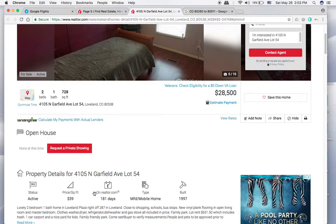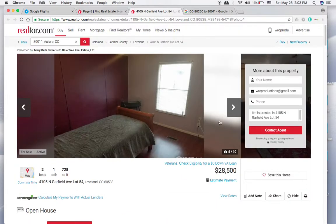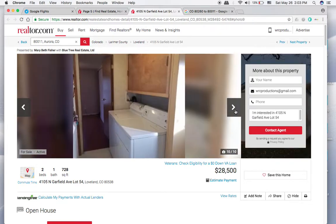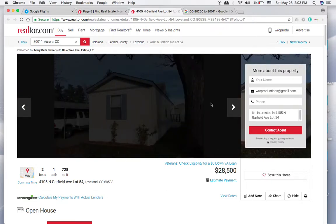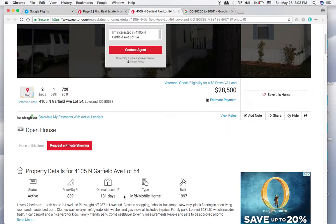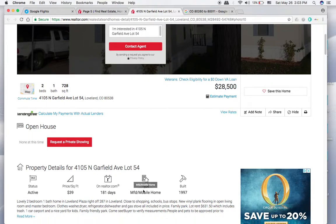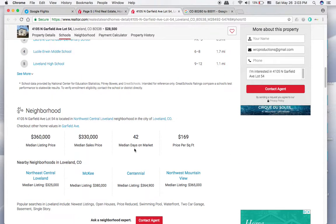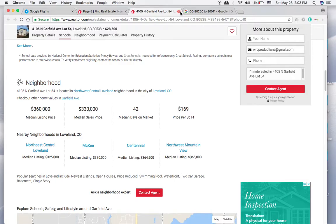Look at the days on Realtor. 181 days. That's over 6 months, or close to 6 months. This house, they're going to give it to you for 15,000. And if you have some land, plus, you know what, when you get a mobile home, the taxes are really cheap too. Look, built 1997, you can look at the taxes, they're cheap. As opposed to a house, where the taxes are more expensive. So there's a lot of things to consider.